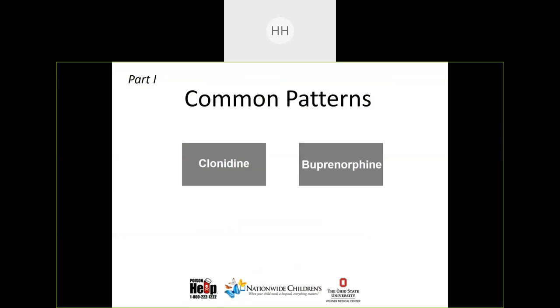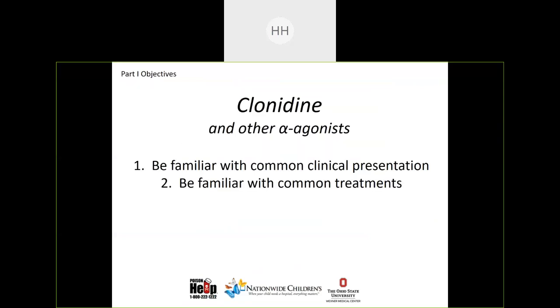So I'm going to start off today talking about the common ingestion patterns I see in younger pediatric patients. Whenever I get a call from a poison specialist about a child who's being admitted to a pediatric hospital with altered mental status, I would bet that it's either clonidine or buprenorphine. So we'll first talk about clonidine and then other alpha agonists that act similar to clonidine. And when we're done with this portion of the talk, I want you guys to be familiar with the common clinical presentation and also the treatments that we'll use.